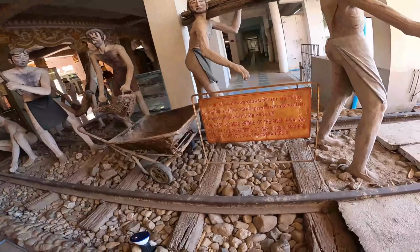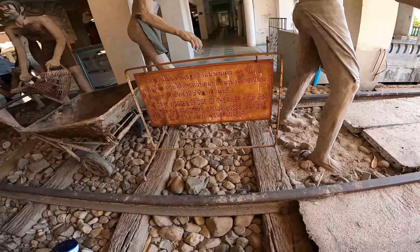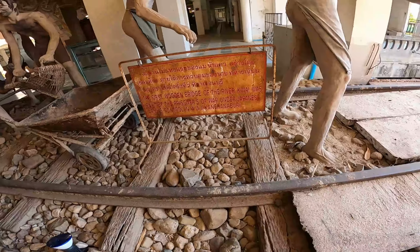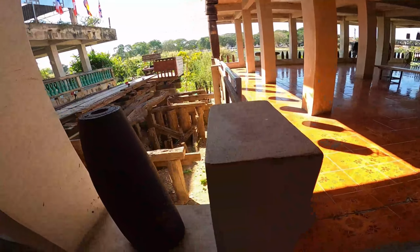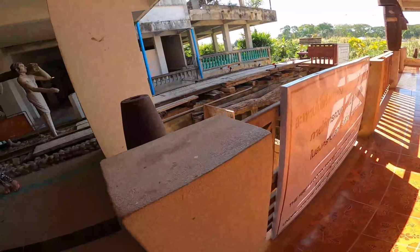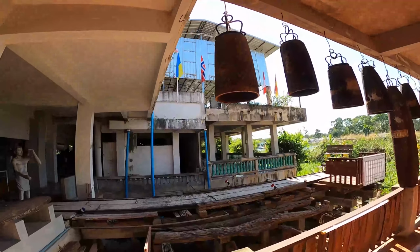the first wooden bridge of the River Kwai was built by the prisoners of war under Japanese army's control in Kanchanaburi. Okay, so ito naman, Ate, the first, yung mga bomba. Yeah, this one, Ate. We are at Japan?